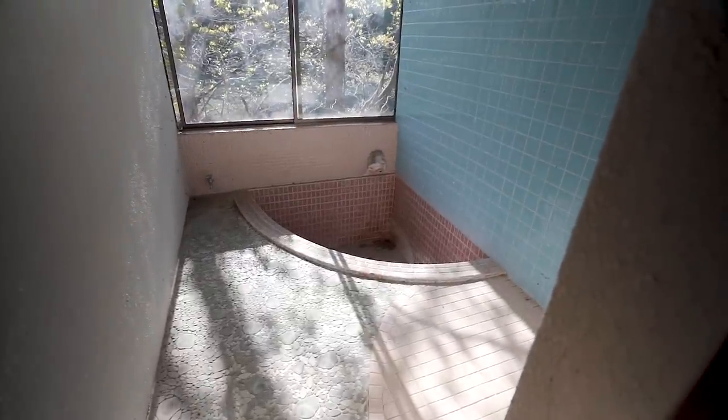We have to step on the wooden beams. I think they're a lot sturdier. Just want to see what's in here. Could be some really cool rooms. And yeah, this is dope. Mike missed out on this. So it's a mini private bathtub. I feel like this might have been a hotel room. Oh, fuck. Just walked through cobwebs. And there's a lot.